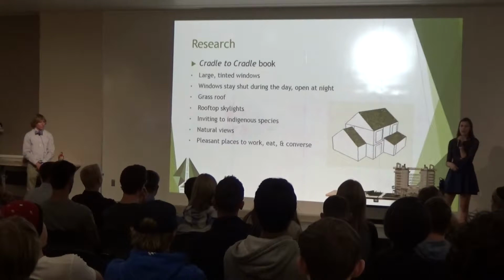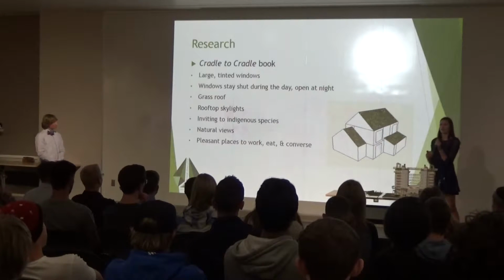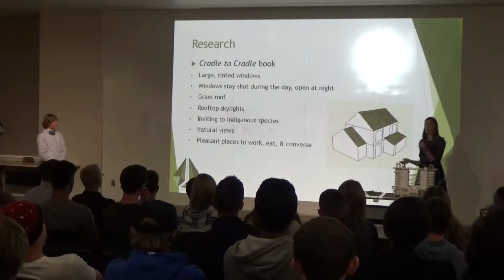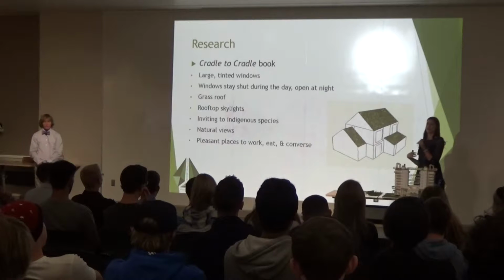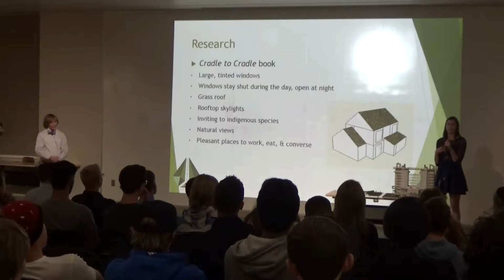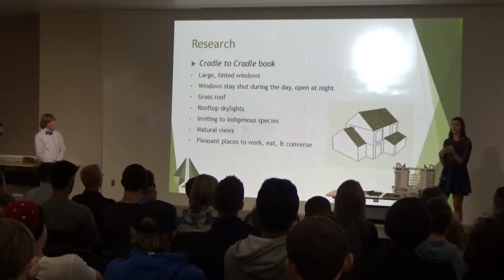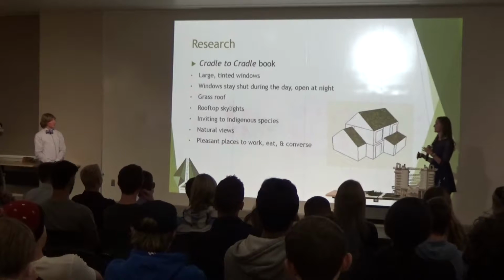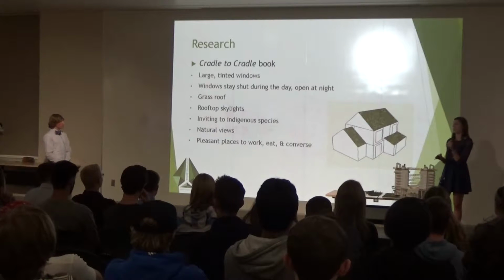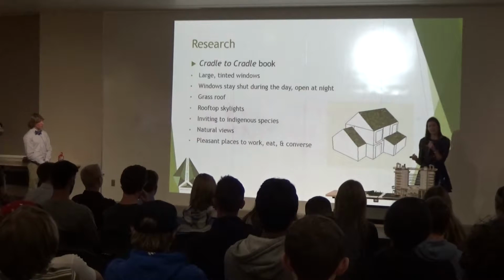Windows stay shut during the day and open at night. If they're open at night, then the cold air comes in and it'll stay in there, and then if you close them during the day, then the cold air won't escape, and then your heating and cooling costs go down tremendously. A grass roof is also, with the heating and cooling, it cools down the building a lot. Rooftop skylights let in more light.